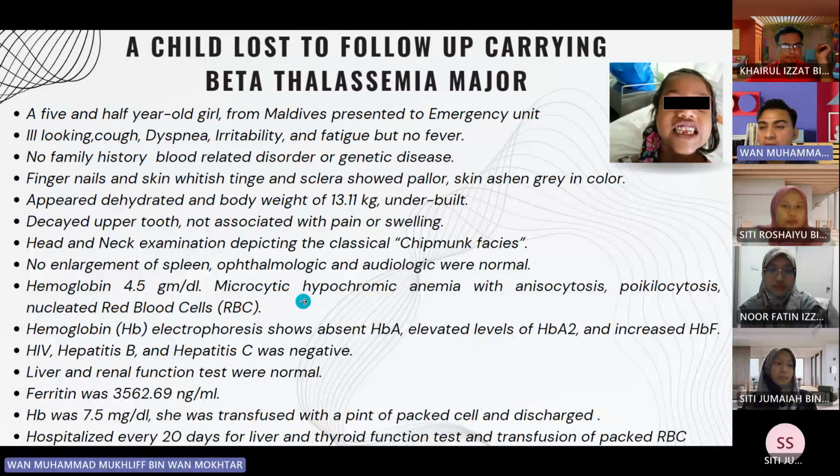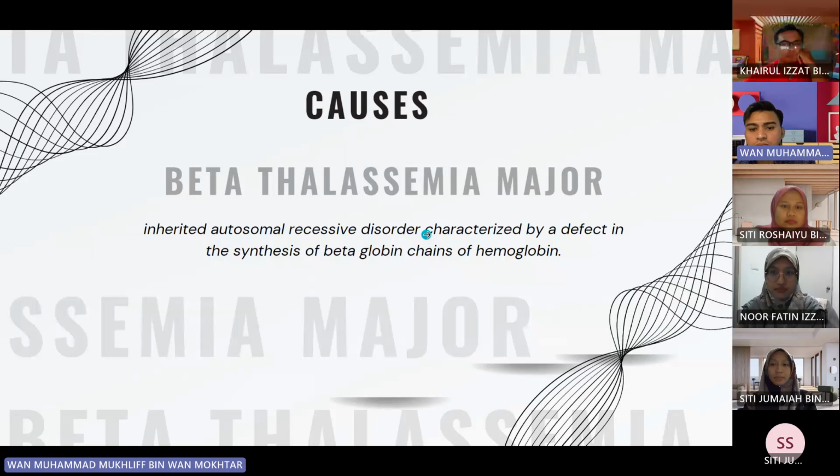The hemoglobin was 7.5 gram per deciliter after she was transfused with a pint of packed red cells and discharged. The plan for the patient was that she would be hospitalized every 20 days for liver and thyroid function tests and transfusion of packed RBC. That's the case report on this patient. Unfortunately, after about 16 days, she passed away. Thank you, and I'll give the next turn to my friend.